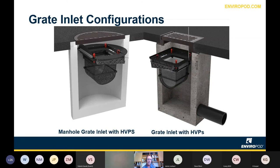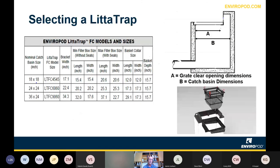Grate inlet configurations: these are some examples of what we can do in placing LittaTraps in these particular configurations. But in selecting a LittaTrap, we always recommend taking measurements, and we do offer measurement forms for the most standard types of catch basin structures that are out there. We like to have measurements because we want to be able to offer the service of recommending the best size of LittaTrap to meet your particular needs.